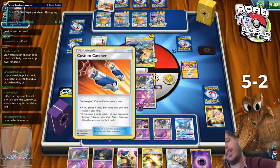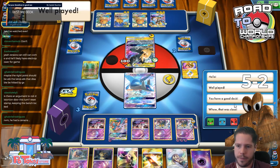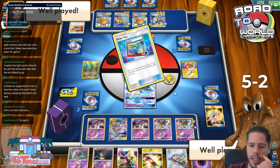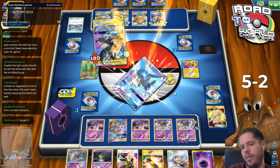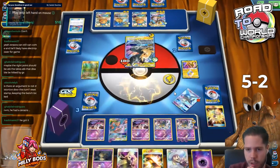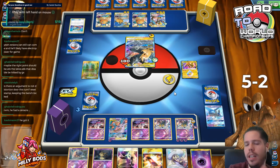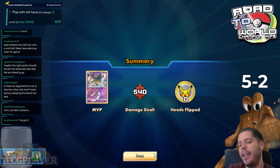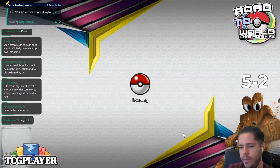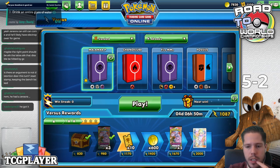Yeah. Didn't matter because he had the Lily. Didn't matter because I had the Lily. It all comes down to that extra prize Andrew got because I didn't have Mew. Other than my terrible start, right? If I also led with the Latios, that might have been a little bit better. I'm not sure. But not having access to the Mew is what killed me.